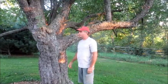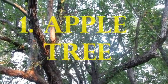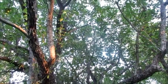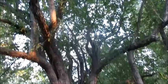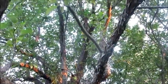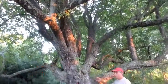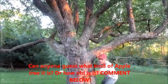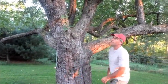Starting with this apple tree. See, it's a big apple tree. I'm not really sure what kind it is, so if any of you folks out there might know, give me a shout. I don't know how old it is either, but I'm assuming it's pretty old from the size of it. Look at the size of this apple tree. You don't usually get apple trees that big, and it's actually pretty healthy.